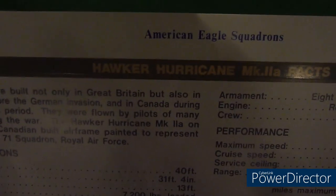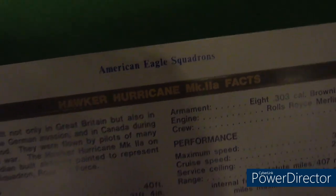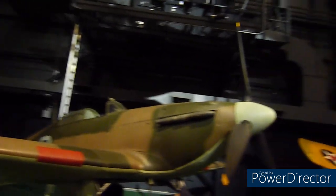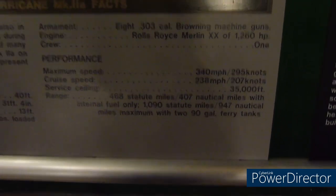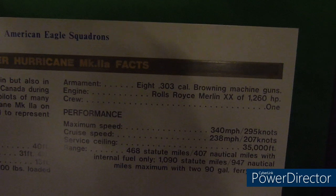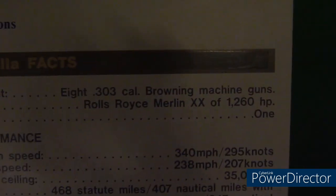This is a Hawker Hurricane MKIIA, or MK2A. And that's the plane right there. You know the facts of the plane? Yeah, let's go check out this one over here.